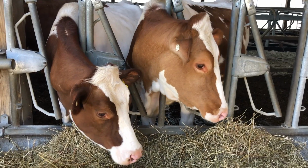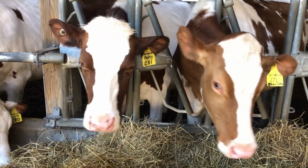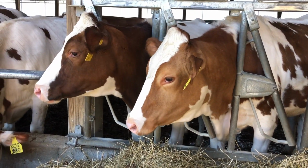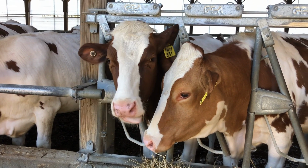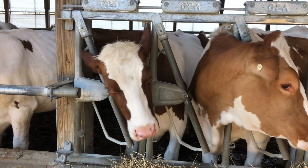Here are Patsy and Charlotte getting a bite to eat together. Patsy you may remember from our calf naming contest. Patsy was the winner name picked, and so here she is.